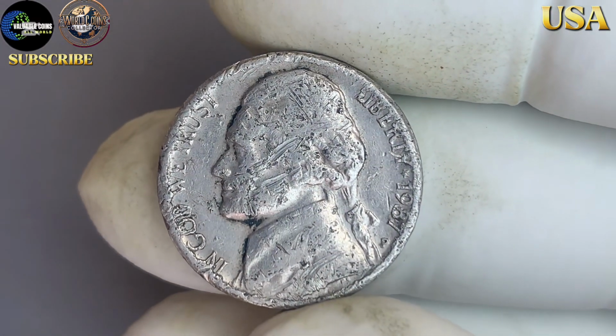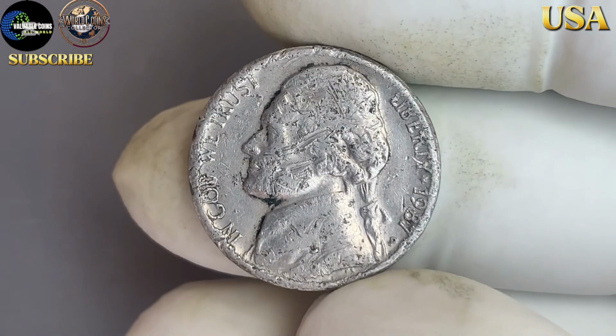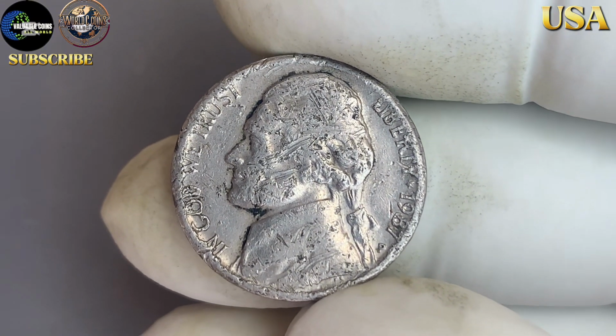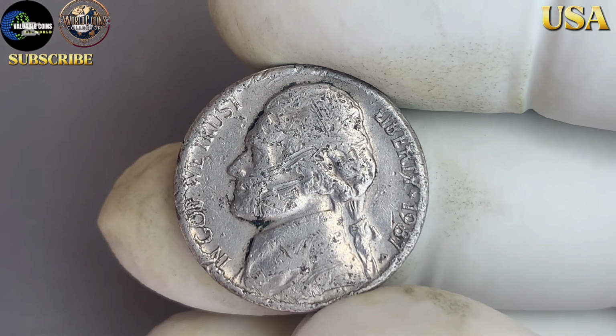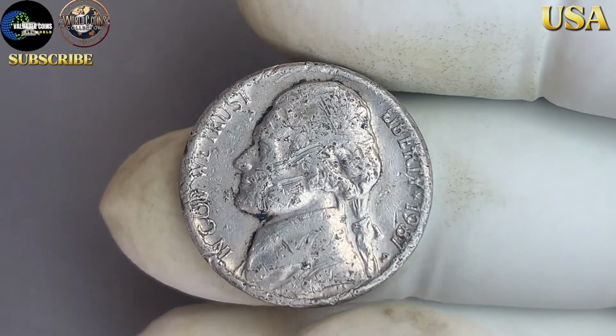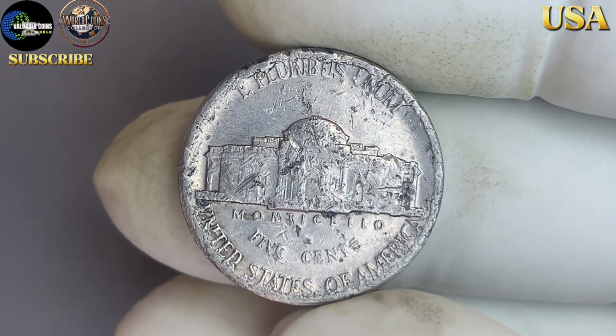The next time you come across a Jefferson nickel from 1987, take a closer look. You might just be holding a piece of history, a collector's dream, and a coin worth far more than its face value. And who knows? That small, seemingly insignificant nickel in your hand might one day be the next big discovery, turning an ordinary moment into an extraordinary story of numismatic success.